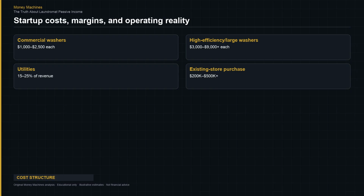Utilities, water, sewer, gas or electric for dryers, are one of the largest recurring costs and are commonly estimated at 15 to 25% of gross revenue, which is why utility rates at a given location materially change the underlying math before a single customer walks in. Margin pressure: net margins commonly estimated 20 to 35% after utilities, rent, and maintenance. Utilities are the largest variable cost.